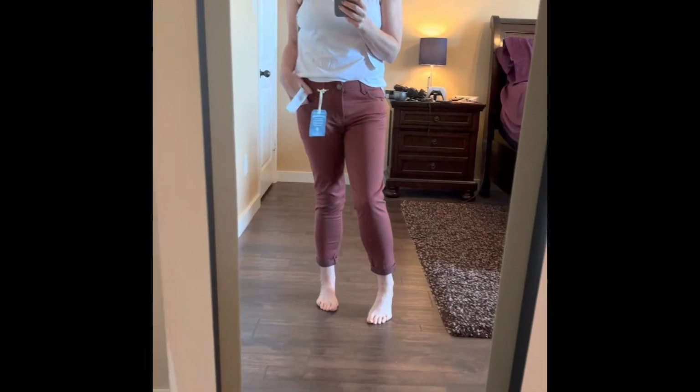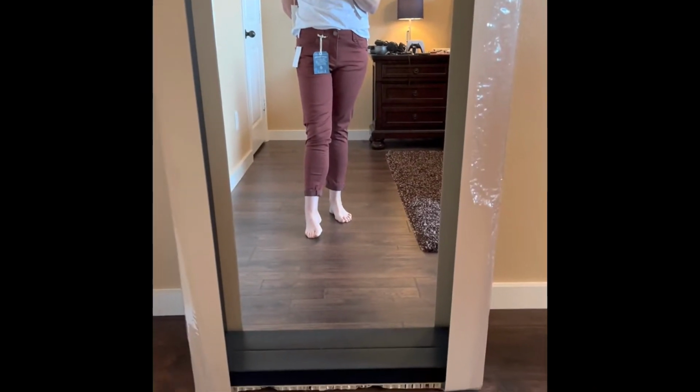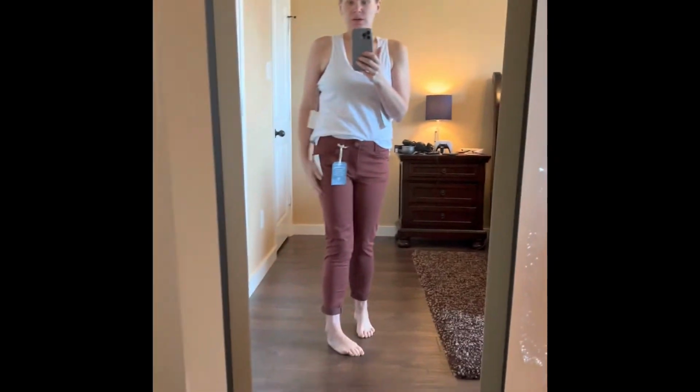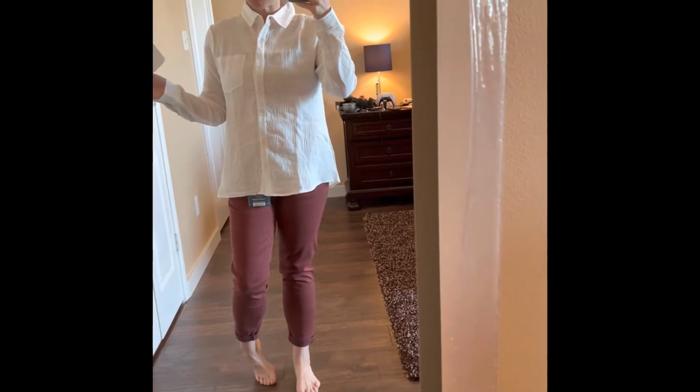I just don't know. So I guess I'm going to show these to my husband and get his opinion on these. But the shirt is a definite no. Like I said, there's nowhere I would wear it that would work. But the pants are a maybe. So we'll see.